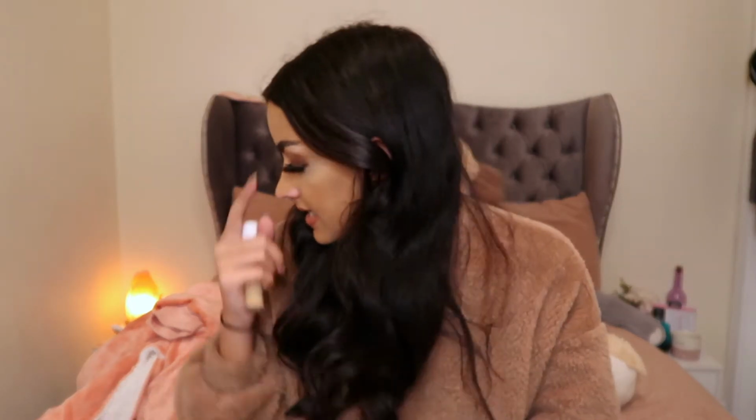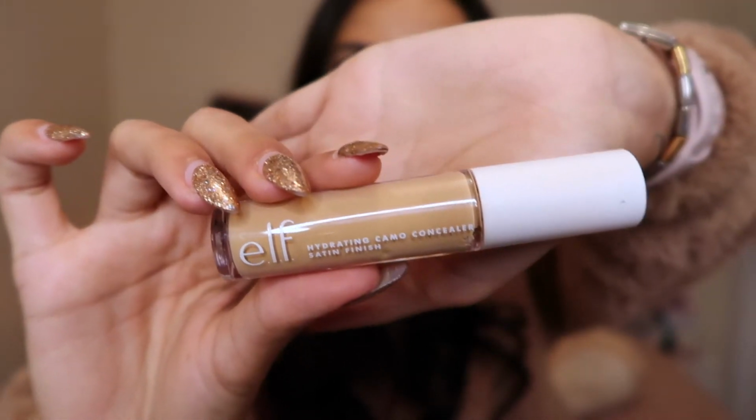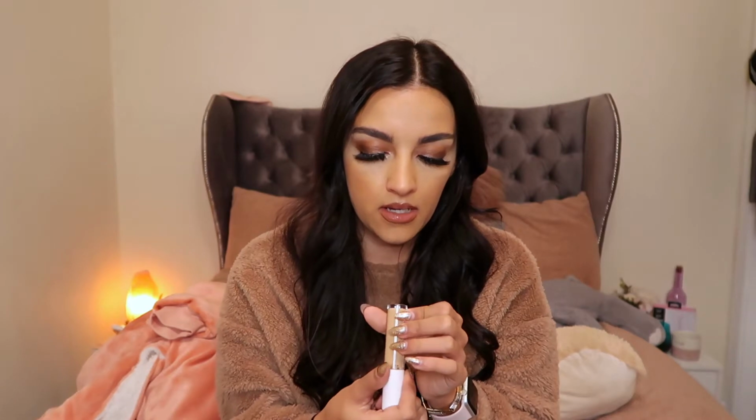The next favourite I have is the last makeup bit. It's the e.l.f. Hydrating Camo Concealer. This is literally about £4 from Superdrug, but it's such a good concealer for every day. I get mine in the colour Medium Sand.